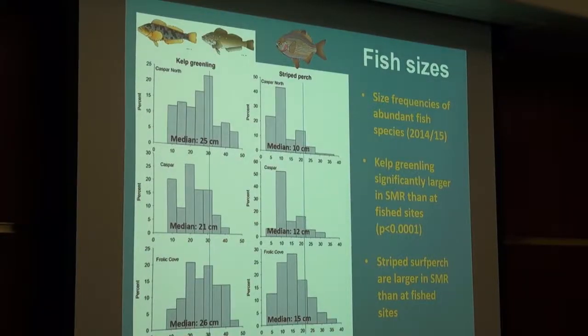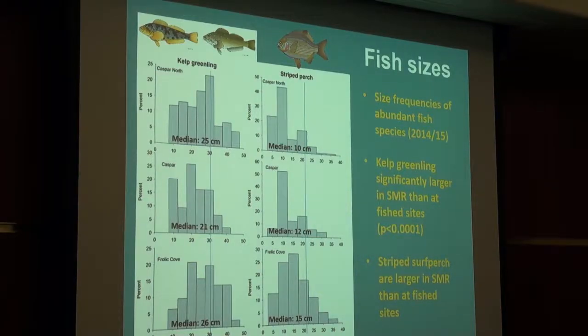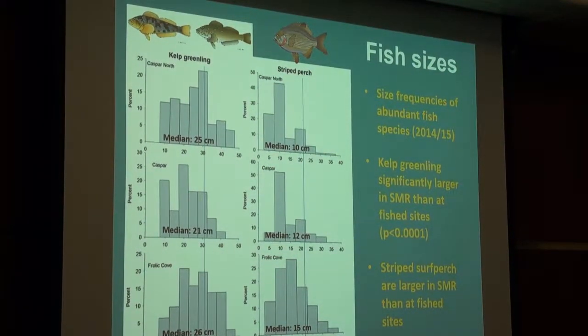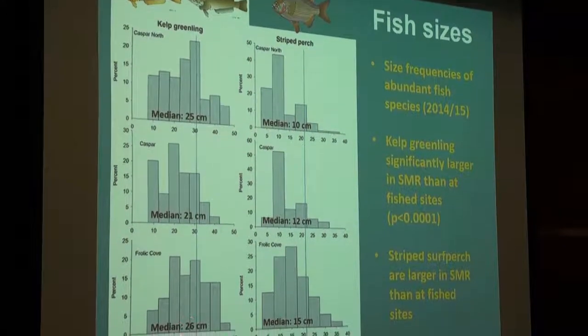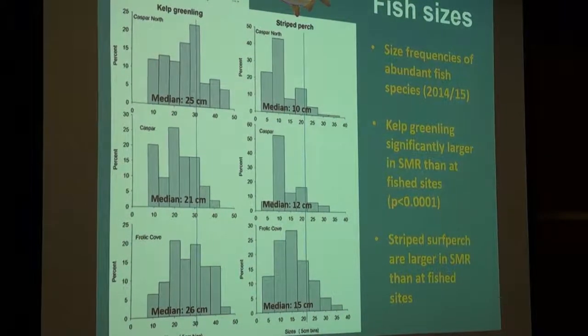But if we look at the size distributions, we get a different picture. And so I'm going to show you two slides like this. One for kelp greenling over here on the left, and one for striped perch, and then one for the rockfishes. But just to orient you on these, I plotted the size on the x-axis in 5 centimeter size bins, and then that's the percentage of individuals we found in those bins on the y-axis. The blue line is the size of first maturity for these species. And then I also indicated the median size at those three sites.